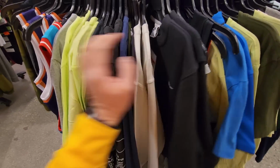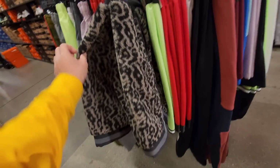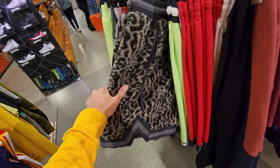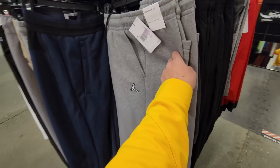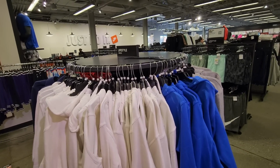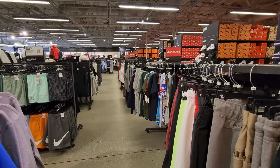Man, just not finding much, yo. Got these shorts right here. $100 for these shorts though. Holy crap, they are soft, but $100. Good lord. Got some sweats here, going for $50. All right, man. I'm searching for steals, searching for deals, searching for anything of good value.